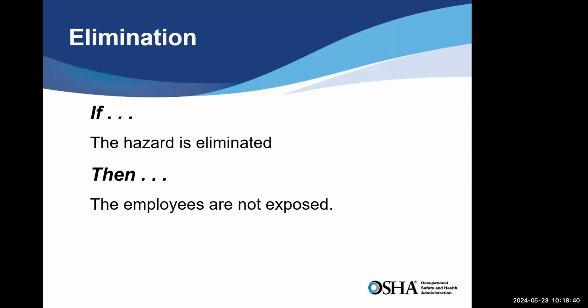Elimination. We'll go further into describing some of these. Elimination: if the hazard is eliminated, then the employees are not exposed. Let's go to the next one.